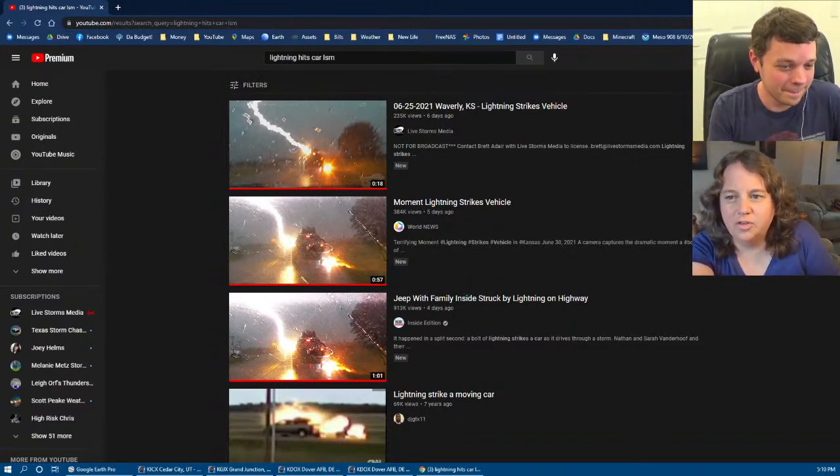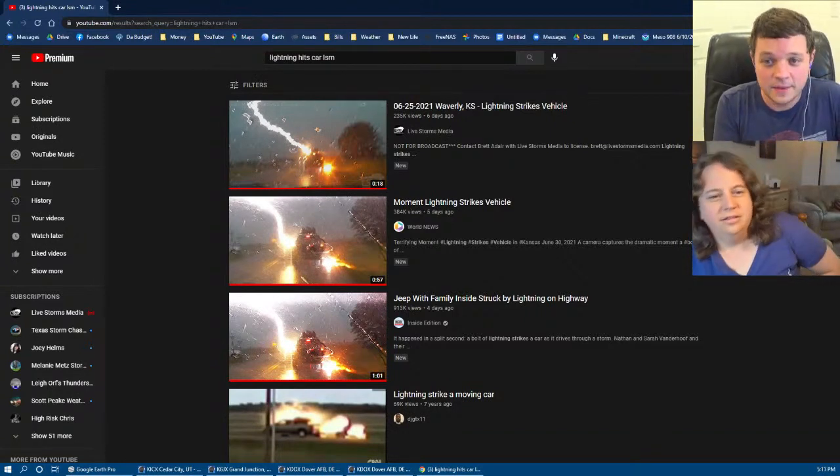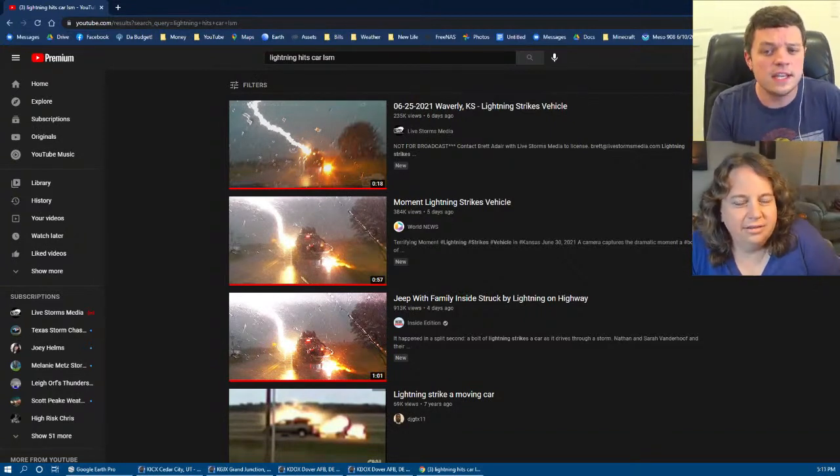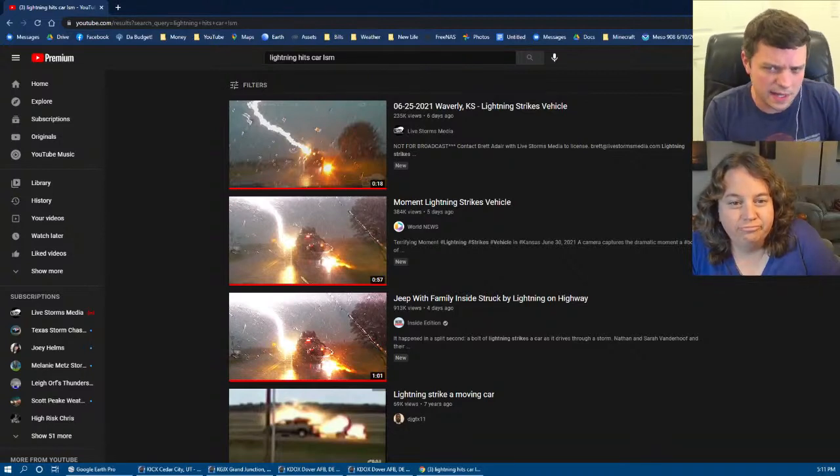So this was apparently a storm chaser, right? Following the car that was hit. Yes, this was lightning. Storm chaser Carl Hobie, I believe I'm pronouncing that right, caught it. He doesn't give any information about where he was, just that he was near Waverly, Kansas, which is east central Kansas.